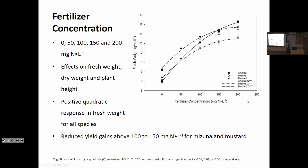For this experiment, I wanted to look at the effects of fertilizer concentration using a constant liquid feed of 21-2.2-16.6 NPK at 5 nitrogen fertilizer concentrations of 0, 50, 100, 150, and 200 milligrams nitrogen per liter. Now, this experiment was designed to take advantage of the constant liquid feed systems that are already in place in most greenhouse operations and would be utilized at each irrigation interval.